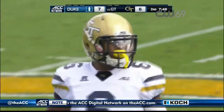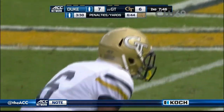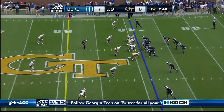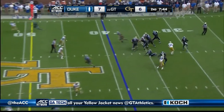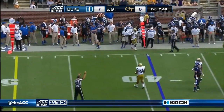I think what Paul doesn't like about it is, I don't think, had there been no interference, the ball could have been caught. But that's the thing that's bothering Paul. I was going to make the point, both defensive backs looked guilty and started claiming innocence right away. That's never good. Boone's in trouble. Now throws it away.